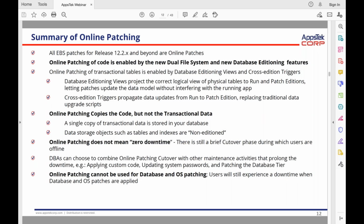A single copy of the transactional data is stored in your database. Basic online patching copies the code, but not the transactional data, right? You can test your customizations. You know, again, online patching does not mean zero downtime.